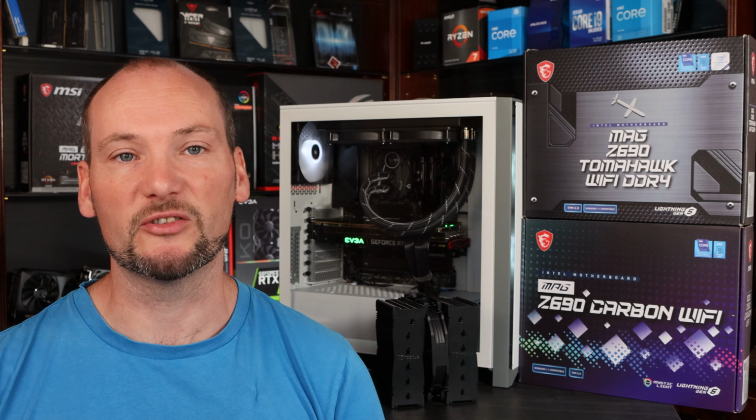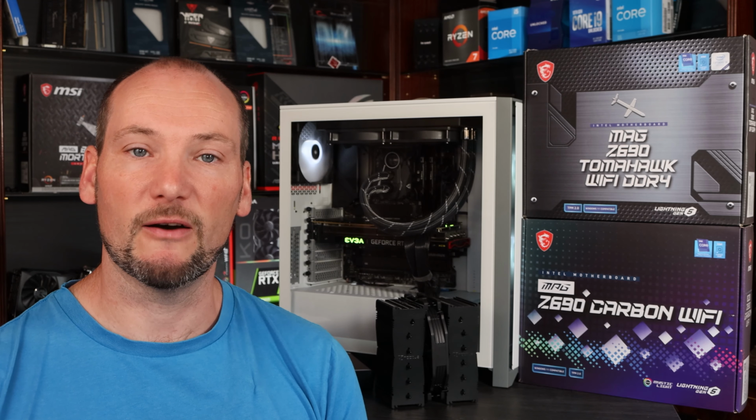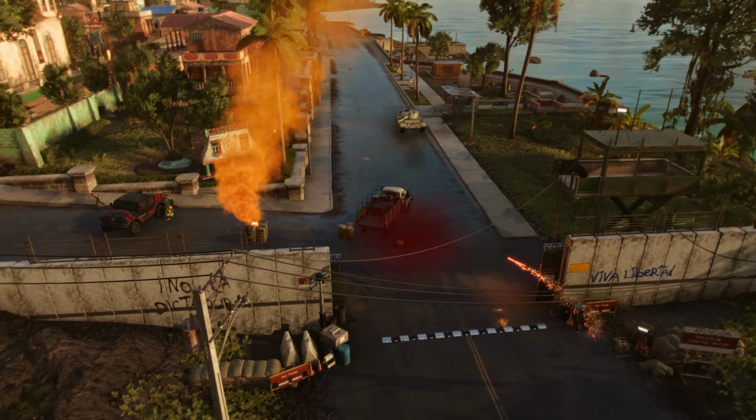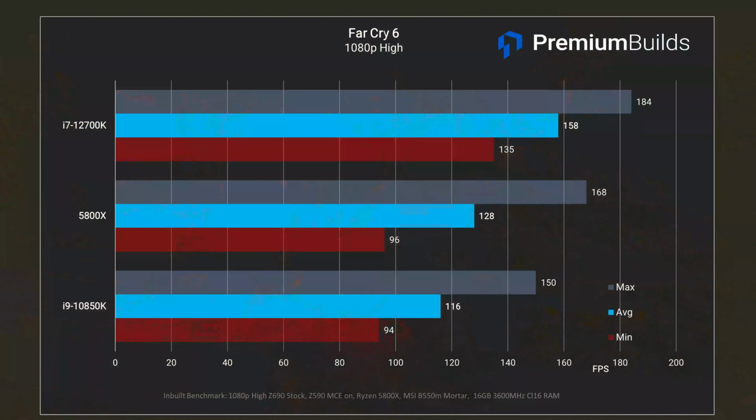In the meantime, we've added two other titles to make up for it. They are Forza Horizon 5 and Far Cry 6. Far Cry 6 shows a clear performance lead for the 12700K. It posts a 30 frames per second higher average than the 5800X and blows the other CPU, the 10850K, out of the water as well. The average low is even higher than the other CPU's overall average frames per second. You can see that this CPU excels in this game, providing a marked uplift in performance.